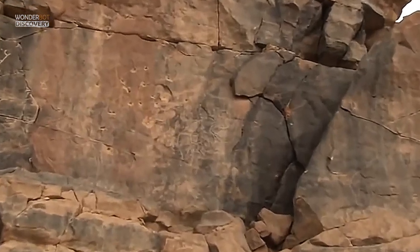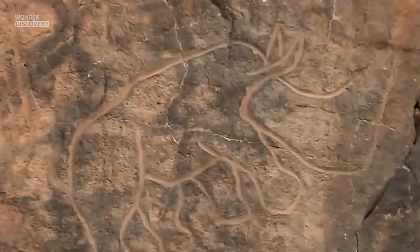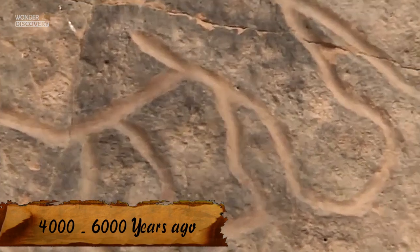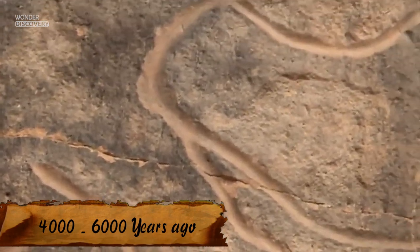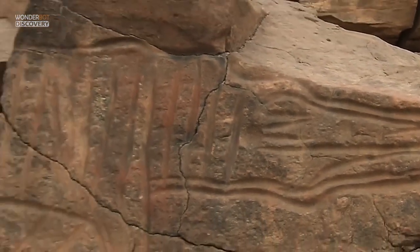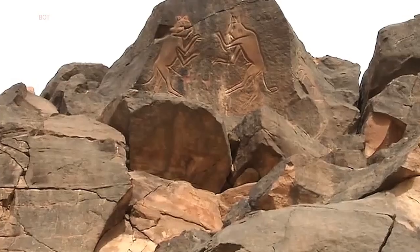Researchers have cataloged over 5,000 cave paintings, even though they believe that there were many more in the past. These paintings made it clear that the Sahara region was completely different 4,000 to 6,000 years ago. It was a region overflowing with life. Regrettably, only 20% of them remain visible, as the majority of these incredible cave paintings have been destroyed by erosion.